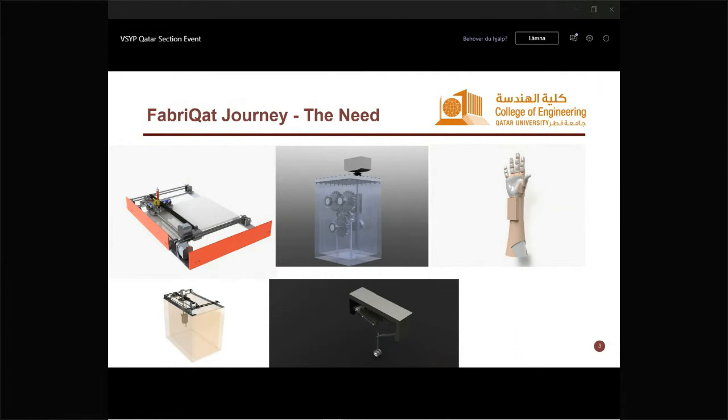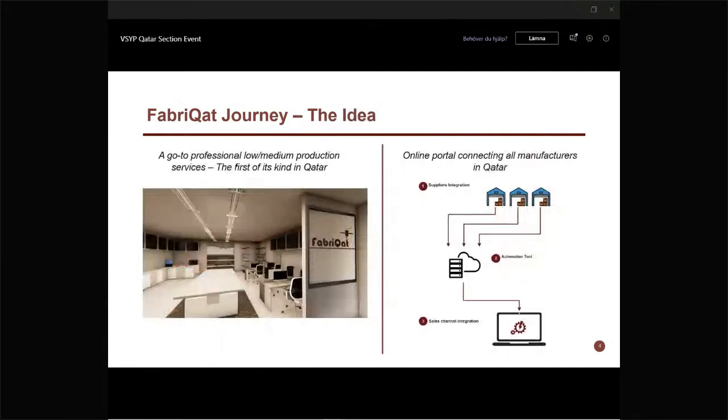The problem is that it will cost a lot of money because usually the quantities they require are much higher than the quantity you need to test the market. So from here, we came up with the idea of Fabric Qatar: to have a place where we have machines capable of doing custom parts. It doesn't require mass production to work, and it's simple and cheap here for the Qatari market.